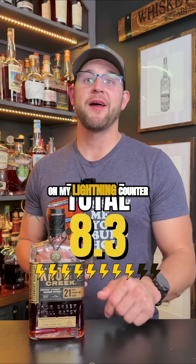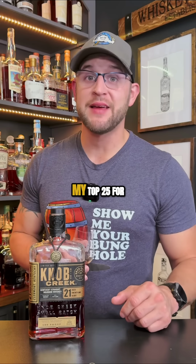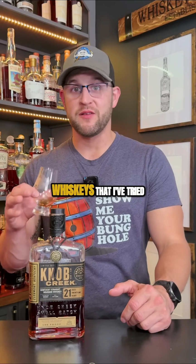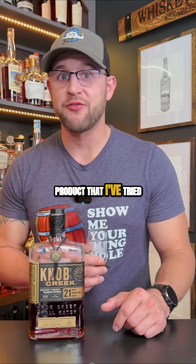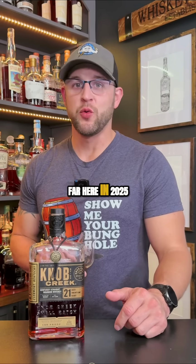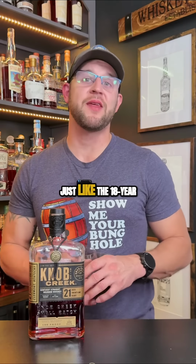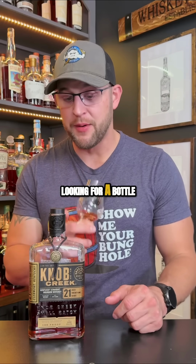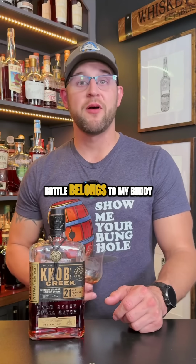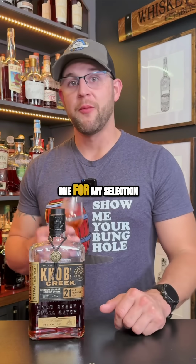of 10 on my lightning counter rating scale, which puts it into the great category as well as within my top 25 for the best bourbons and whiskeys that I've tried so far here this year. And I think this may be the best product that I've tried from Jim Beam so far here in 2025. Now, time will only tell whether or not this will be a yearly release just like the 18-year, or if this will be a one-off, but either way, I will certainly be looking for a bottle for myself because this bottle belongs to my buddy Ajay, who let me review it for the channel, but I certainly need one for my selection as well.